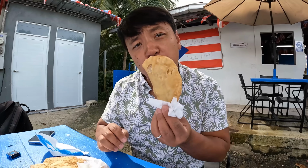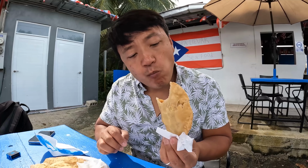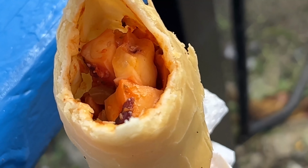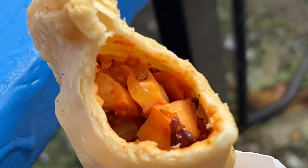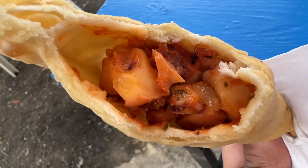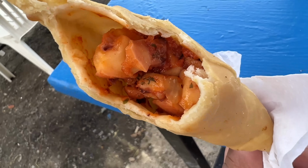Wow. Also, octopus one too. Big old chunks of octopus meat stuffed into this flaky, light shell of an empanada. It's seasoned so well, and it is delicious. I'm so glad I found this place.